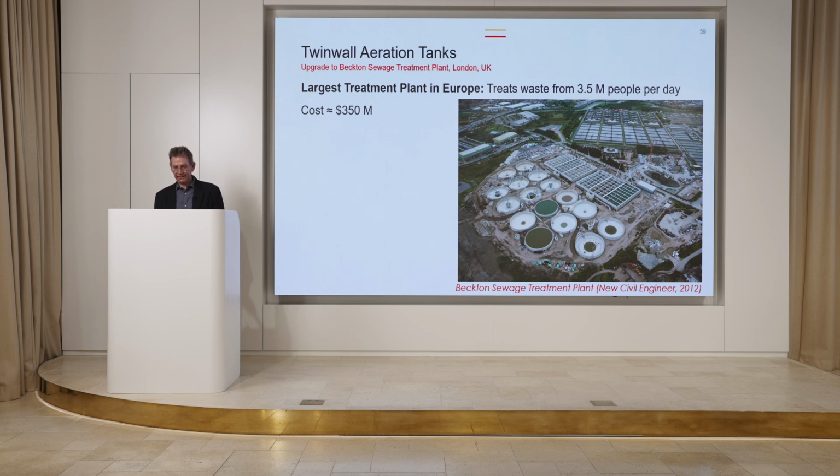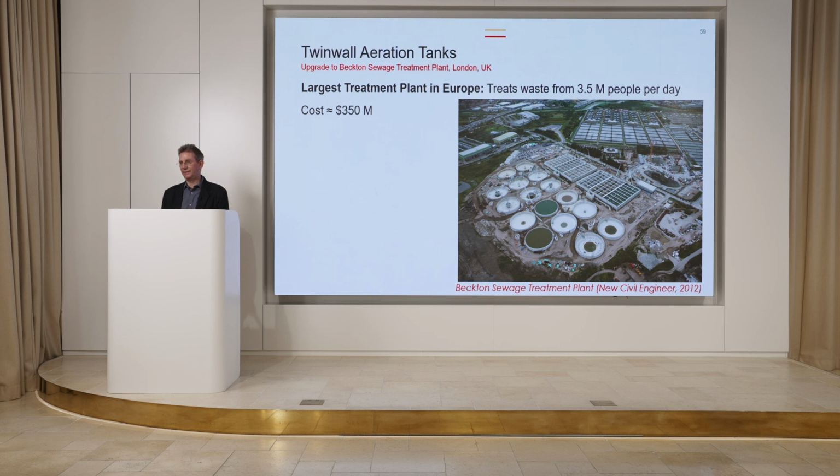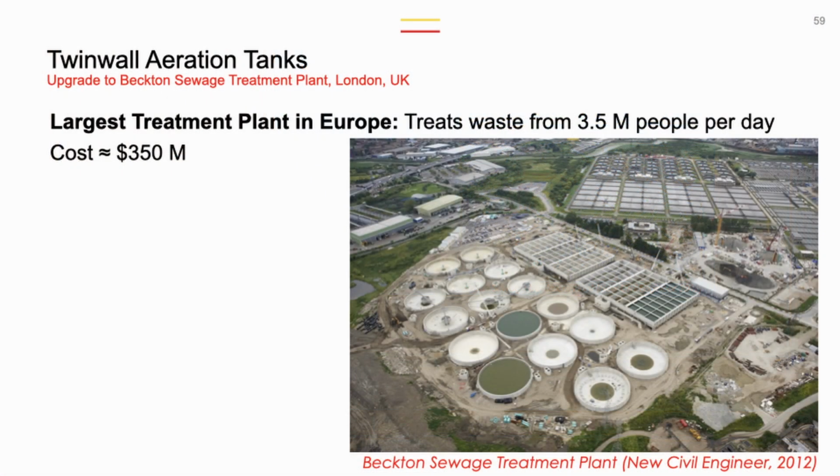Now, I touched on this one during my experience slides at the beginning of this presentation. This is Beckton Treatment Works, and at the time it was the largest treatment plant in Europe, and I still think it is. The total cost was £350 million, which is around about $700 million Australian. There is the array of double wall aeration tanks there.